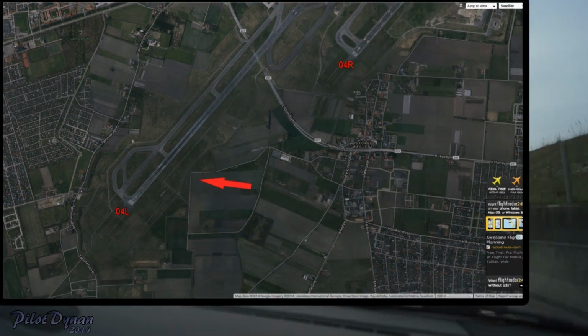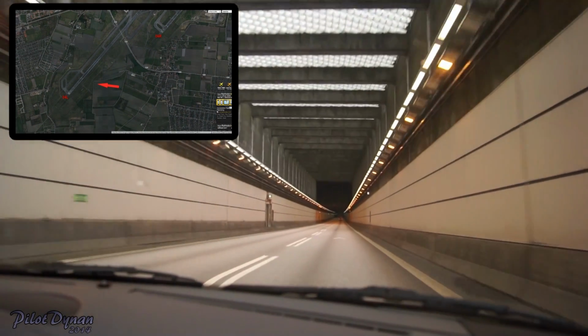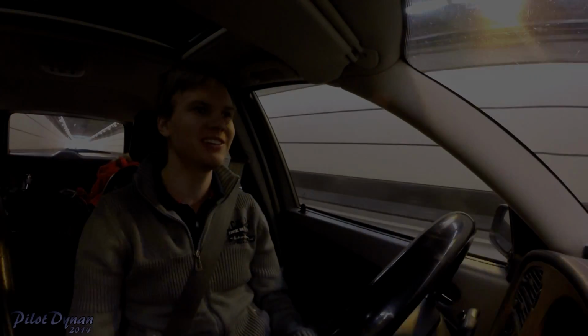Now we're approaching the tunnel here under the approach path to runway 22 left. Yeah, but hopefully we'll get some really nice shots today. We're here in time, which is good.